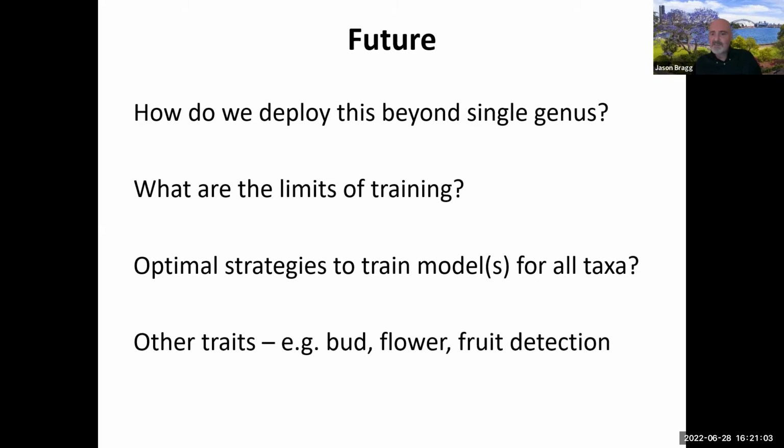Really central to this is, what are the limits to training? Of course, if we were to take the model trained for Syzygium and try to predict leaves in Melaleuca or Ficus, would it work? Or is training quite taxonomically specific, or moreover specific just to the visual appearance of the leaves? Of course, also one could do lots of really interesting and fun things for other traits, buds, flowers, fruit, etc. So there's just so much to explore there.